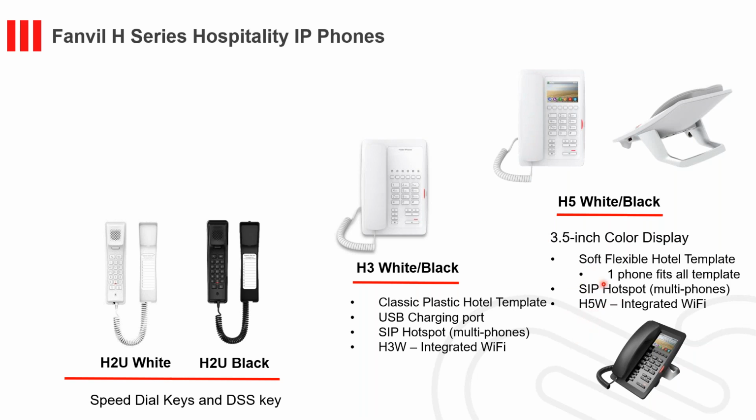So we have the H5W, which gives you that capability of connecting to Wi-Fi as well. In the past, we used to only connect to SIP, but we have a new Wi-Fi series that came out, which now gives you the capability of connecting to any Wi-Fi hotspot in most hospitality situations. So that gives you a lot of flexibility in how you can connect, and we have it both in black and white. This is also available in the Wi-Fi, so both of these things offer the capability of Wi-Fi connectivity.